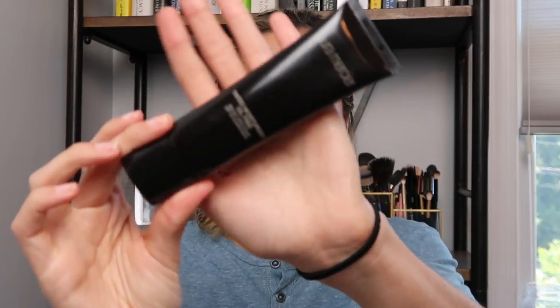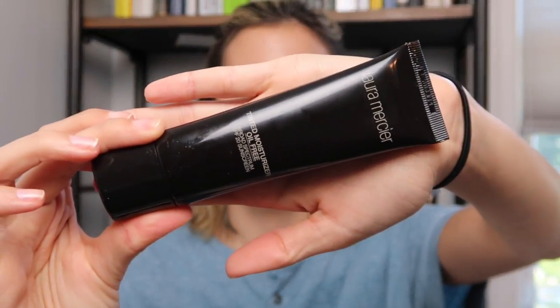So first up, I want to talk to you guys about the base product that I'm wearing today, and that is the Laura Mercier Tinted Moisturizer. This is the oil-free version. This is what this looks like if you have not seen it before. I was really struggling with my skin for the last few months. My skin is very sensitive, and I was having really bad reactions to products that had a high quantity of silicone in it. So I was really reacting poorly to dimethicone, and dimethicone when it was in like the first 5 ingredients. That's kind of what I came to the conclusion of.